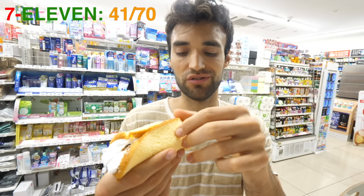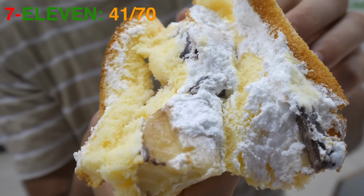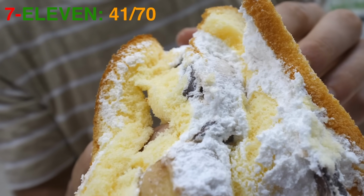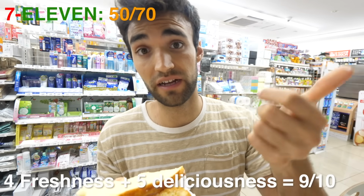That is some good stuff right there. Oh man. The banana, the chunks of chocolate, the whipped cream. I will say, if you like sugar, this is where it's at right here, man. This is honestly going up there as one of the top Japanese desserts I've had in 7-Eleven.